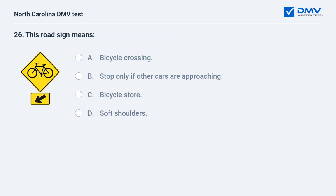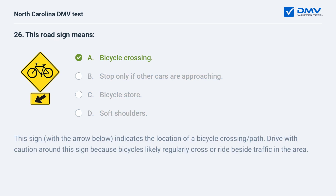This road sign means: A. Bicycle crossing. B. Stop only if other cars are approaching. C. Bicycle store. D. Soft shoulders. The answer is A. Bicycle crossing. This sign with the arrow below indicates the location of a bicycle crossing path. Drive with caution around the sign because bicycles likely regularly cross or ride beside traffic in the area.